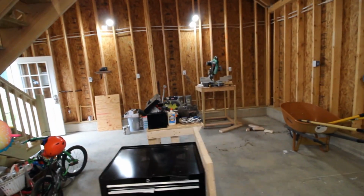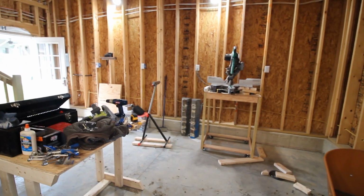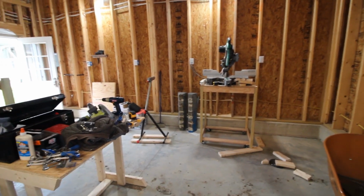In this area, I'll probably have some kind of welding station. I've got a welding table kit to assemble. I'll have my sliding compound miter saw and my rage saw set up in tandem like I did before, with a little bit more separation between them. The aim is to have at least 6 to 8 feet on either side of the saws, with about 2 to 4 feet in between them.